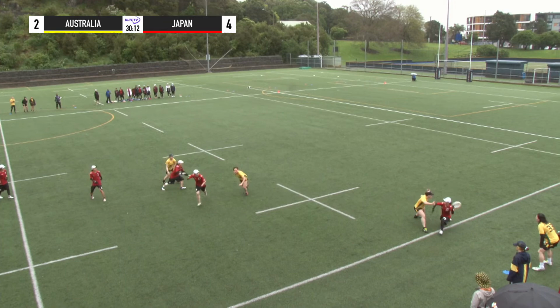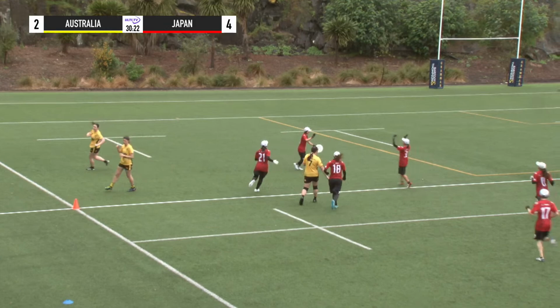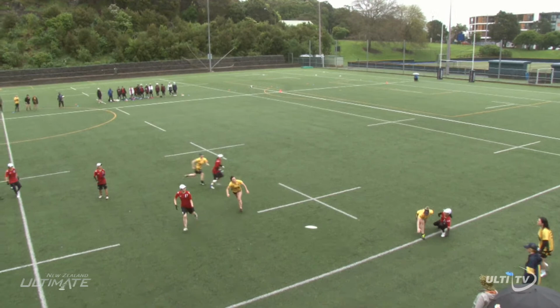Laser beam, Hirase puts one long, brought down just outside of the end zone. And that is Yoshida for the score, assisted by Minon Kobayashi. Some great work for Japan to go 5-2. The rest of the team rushing the field.